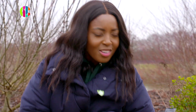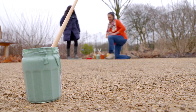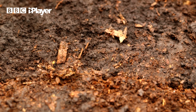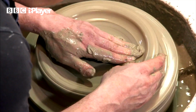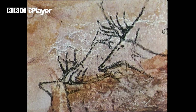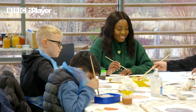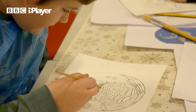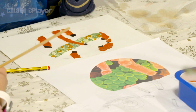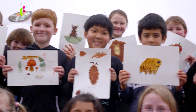Wow, okay. You know what? I think we should get painting. We should. The colour of soil depends on where it's found in the world and the soil type. People have been using soil colours for pottery, dyeing clothes and painting for thousands of years. And now we're using it to make artwork for the garden. Ooh, great paintings, guys. You don't moss around. Get it? Honestly, I can't wait to see these in the final garden.